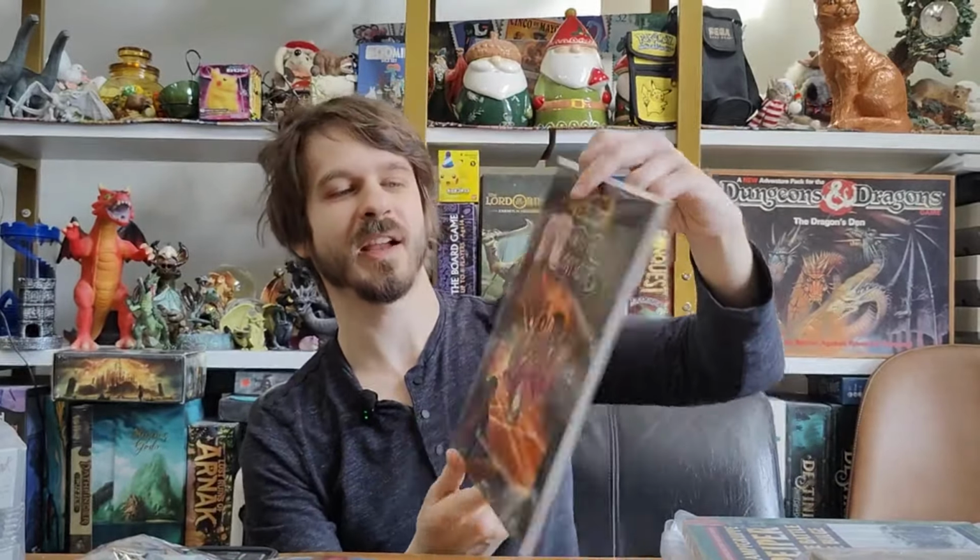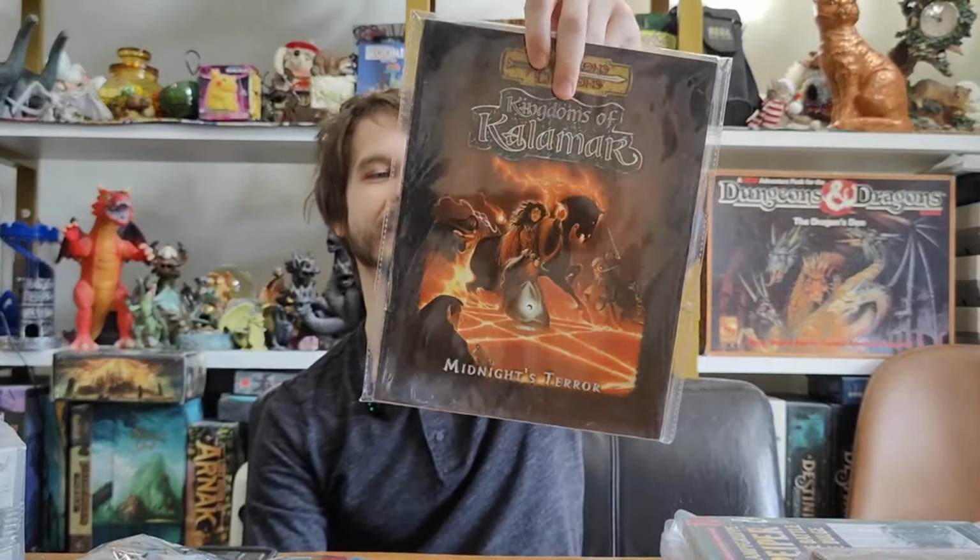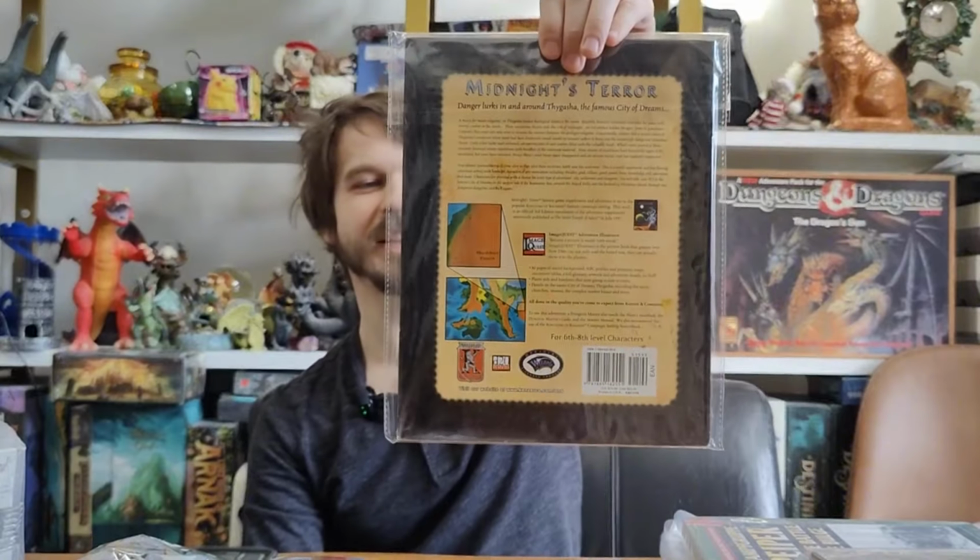All right. Next up, we have an actual Dungeons and Dragons Kingdoms of Calamac right here. Some kind of adventure book. This is super cool. It says for level 6 through 8 characters. Midnight's Terror right there. This sold for $15. So yeah, usually I get more hipster RPG things, but then I do eventually find good ones. All right, next up. Well, I guess they're all good, especially if they sell.